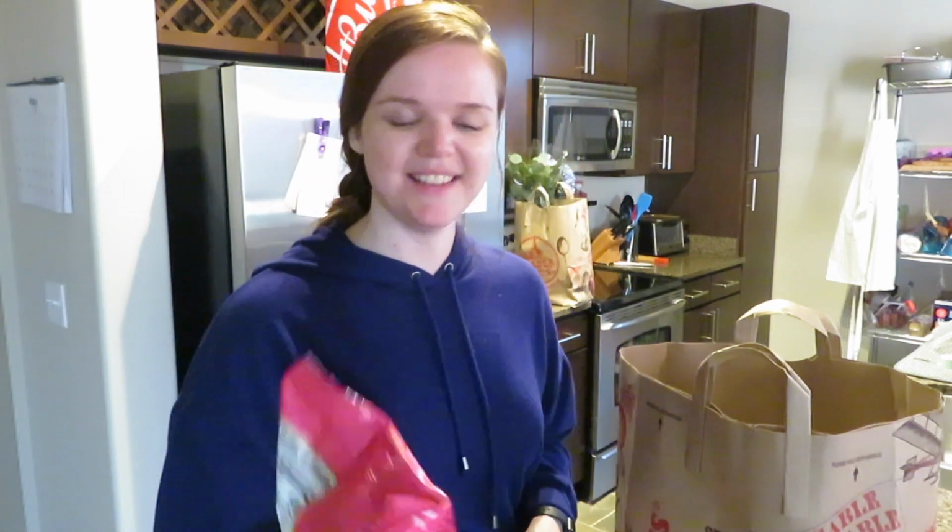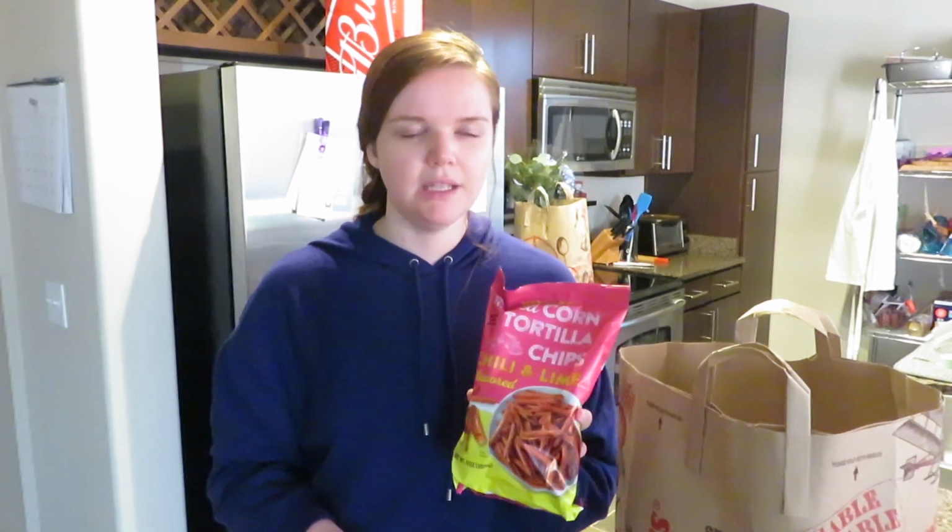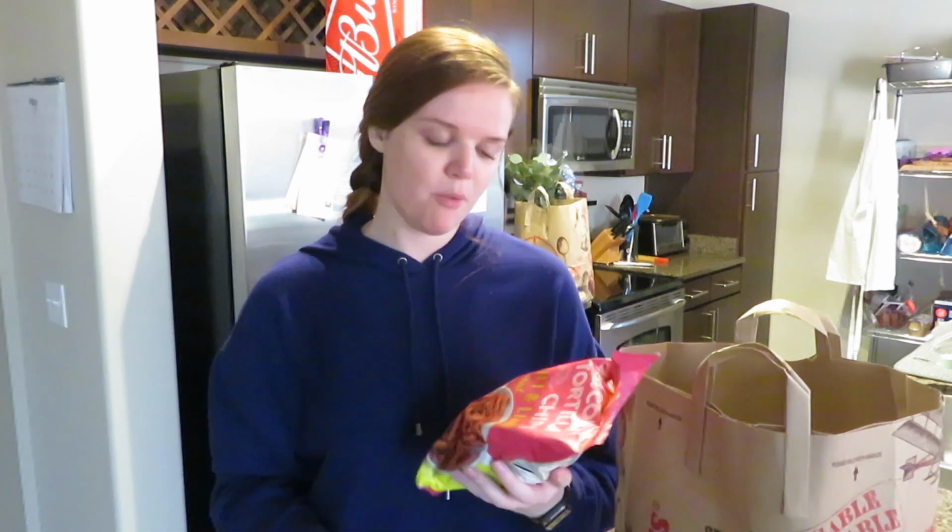Okay, so I also got these tortilla chips with chili and lime flavoring. These are really good. They're a little bit spicy, so they almost help me from not eating too many of them at one point in time. But they're just really good. They're like rolled up. They're just something different. A little bit spicy, a little bit kind of citrusy with the lime.